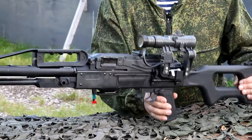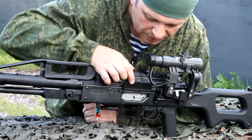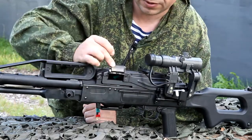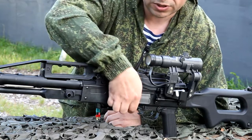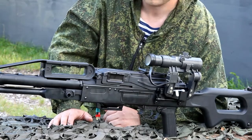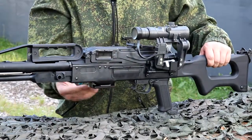Now back on safe. Also we have a couple of covers here on the left side. This one and this one. On the real steel prototype, this one is used to extract your fitting belt, and this one is used to extract the shot cartridges. And also here below we have our box magazine mounting bracket.